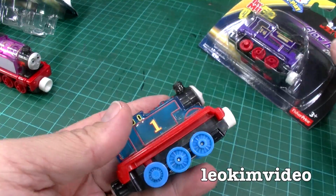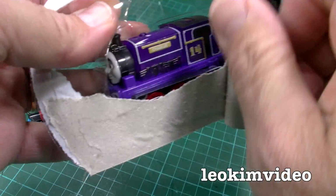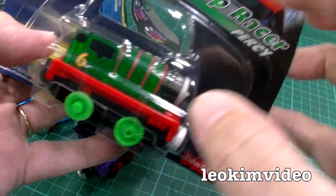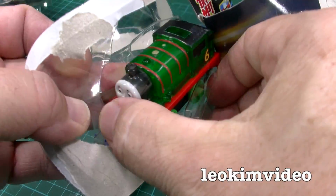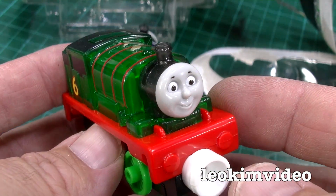I like Thomas, I must say. Coming out with Charlie. Yeah, I mean, there's so many Thomas characters. Where do you start and stop on who gets developed into a toy? It must be quite tricky to understand what's going to sell. I think what I understand is things like Toad and Toby sort of don't sell. And Percy's out of the box.